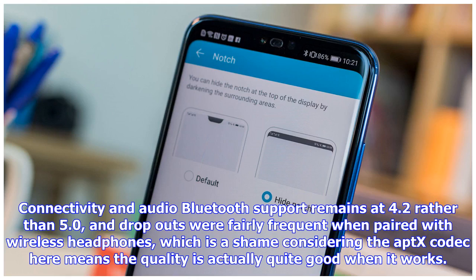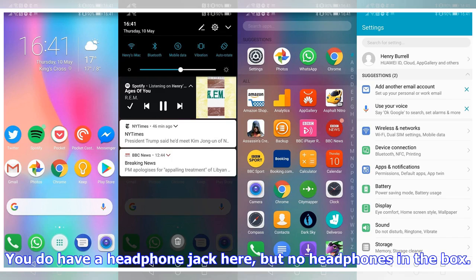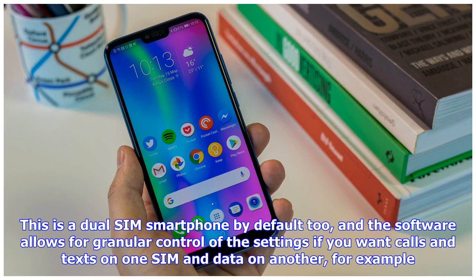Connectivity and audio. Bluetooth support remains at 4.2 rather than 5.0, and dropouts were fairly frequent when paired with wireless headphones, which is a shame considering the aptX codec here means the quality is actually quite good when it works. You do have a headphone jack here, but no headphones in the box. This is a dual SIM smartphone by default too, and the software allows for granular control of the settings if you want calls and texts on one SIM and data on another, for example.